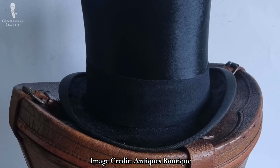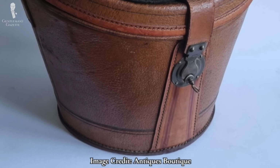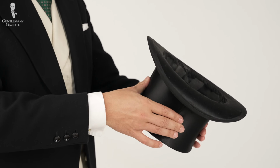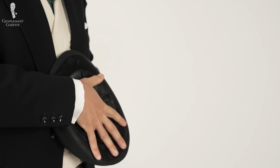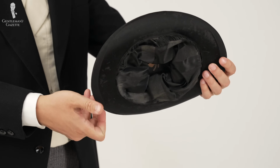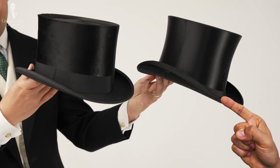Because top hats were stiff and had to be carried in a large box, this was also the time when the opera hat was invented. At first glance, it might look like a top hat, but it has actual coils on the inside, so it is collapsible, and then it looks somewhat like a top hat. Upon closer inspection, you can clearly see the difference.